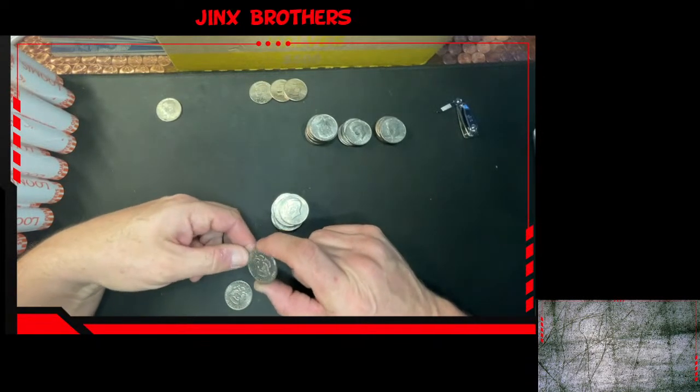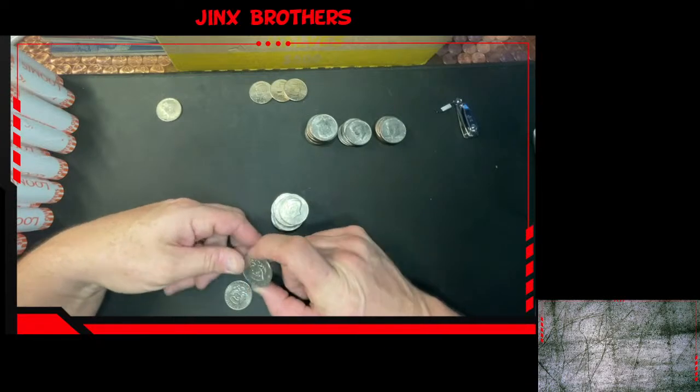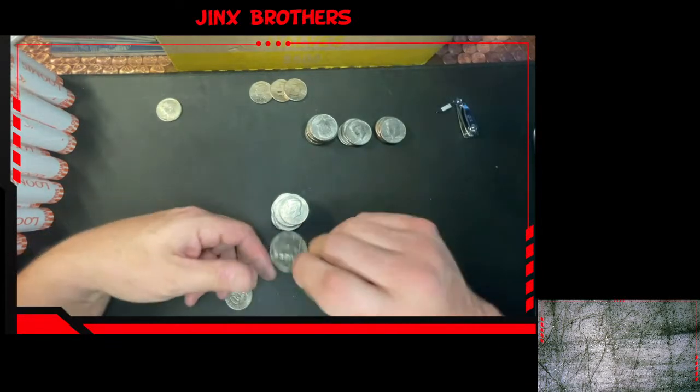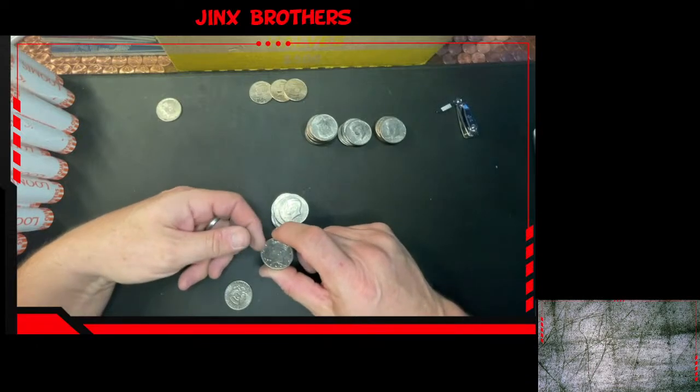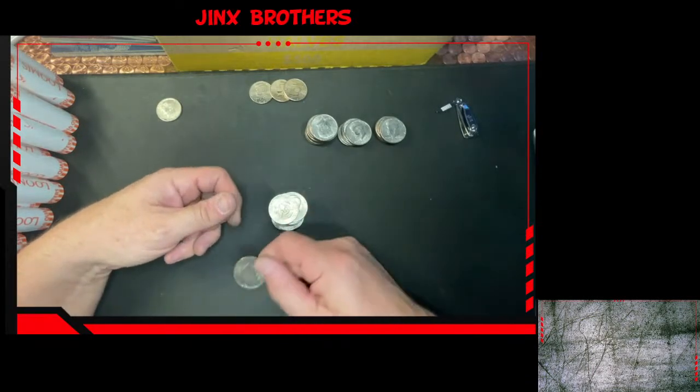It's a weird looking 72. It's in nice shape. A little ring of death though.